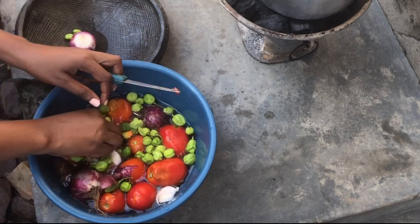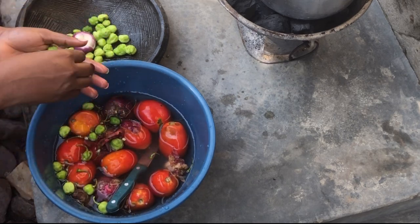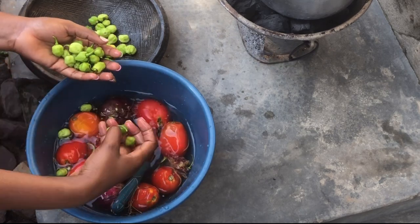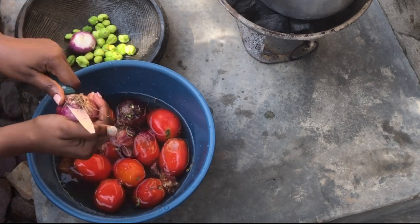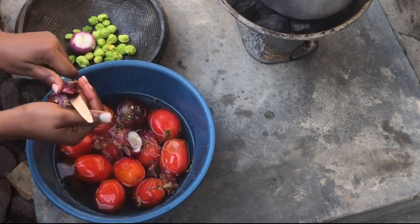Guys, the secret to making a tantalizing fresh fish stew is onion. Yes, just onion. Onion is just the secret to making a tantalizing fresh fish stew. And if you want to spice it up, the game changer is calabash nutmeg. Add calabash nutmeg to your next fresh fish stew and thank me later.